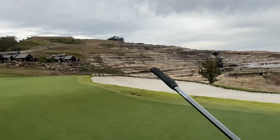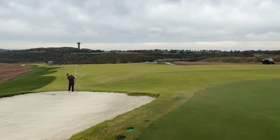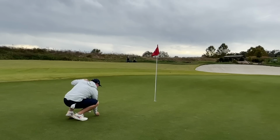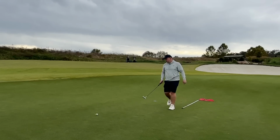Check out the view coming up, by the way. Oh, stop it, Paynes Valley, stop it! This is bigger than any of those birdie putts. Try and keep a bogey off the card.